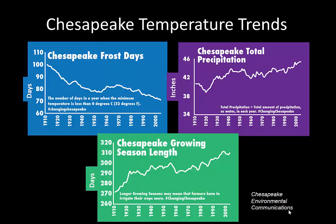And just to show you a few more trends in the Chesapeake Mid-Atlantic region. These are not projections, these are what we've already measured. So we see these numbers of frost days going down, we see total precipitation increasing, and then we see the growing season length increase as well.